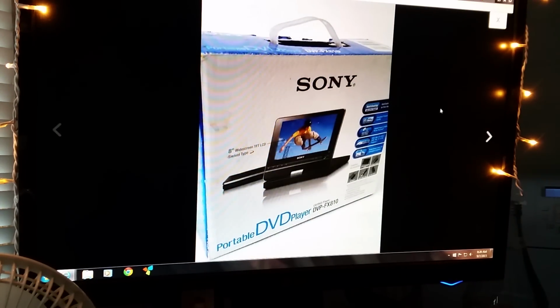This item, Connor bought this summer for $5 at a garage sale. It is not new in the box. It is complete in the box. That's how he listed it. Sony Portable DVD Player DVP-FX810, complete in box. And I think he put cleaned and tested, which is good for old electronics. This sold for $65 and buyer paid shipping.